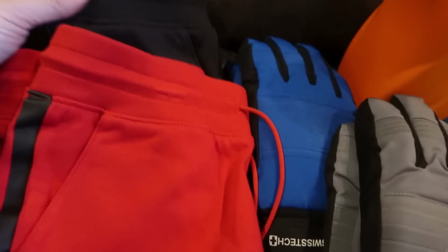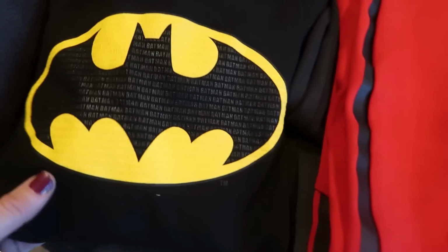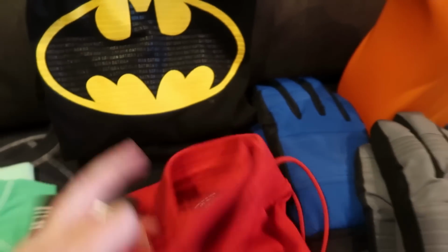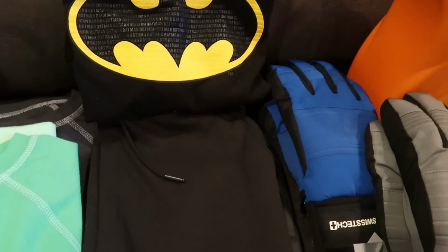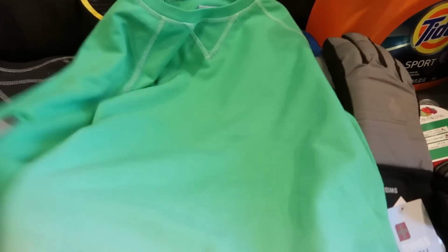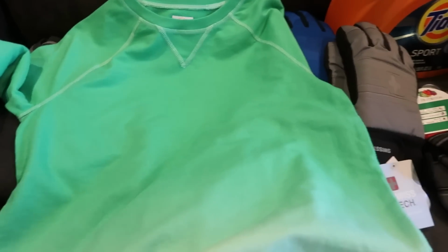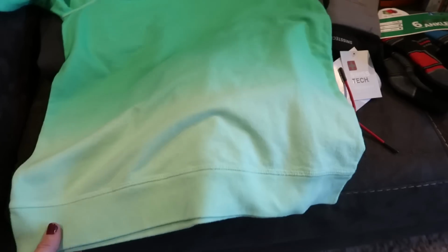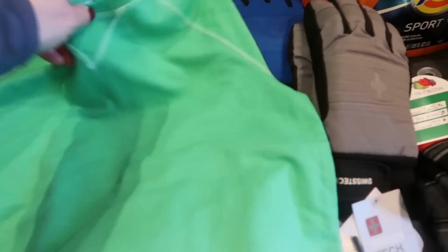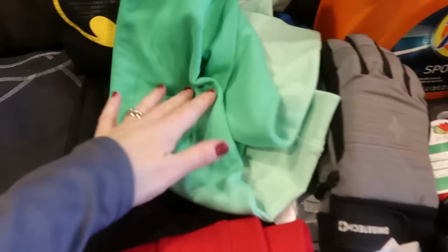I like those. So I got him the black and the red, and then I thought that this was on clearance for either $3 or $5. And I thought he'd like that Batman shirt, but I thought he could wear the black one with those black pants, and then he also could wear this green sweatshirt. I knew he would love this. And when I brought it home today, he's like, oh, I love that one. It's my favorite. It's like this ombre green, just general crew neck sweatshirt. And I thought that would look nice with the black pants.